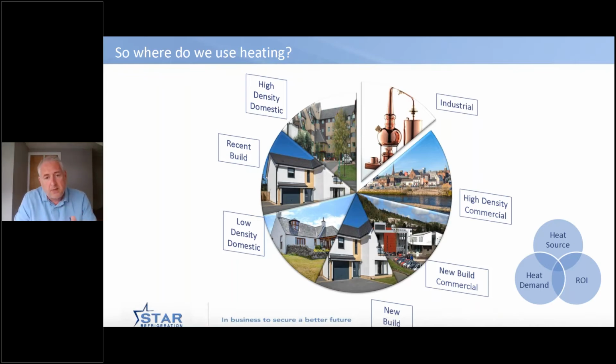So break the segment down and you get a much better view. My Venn diagram on the right hand side is really my view of what this looks like. You must have a heat source. Clearly there's a heat demand and you need that return on investment. The technical bubble used to appear in this when I gave a slide like this many years ago, but I think it's now accepted that you can use a heat pump for pretty much any building. Quite clearly some buildings are more suited than others, but I absolutely refute that there are buildings that cannot be heated by heat pumps. So I've taken the technical capability away from that.